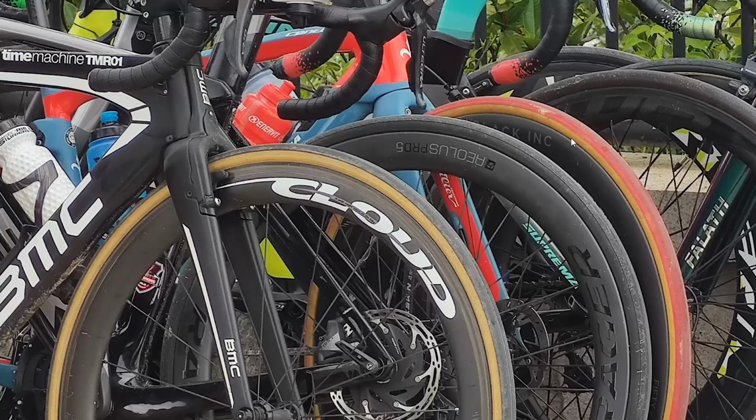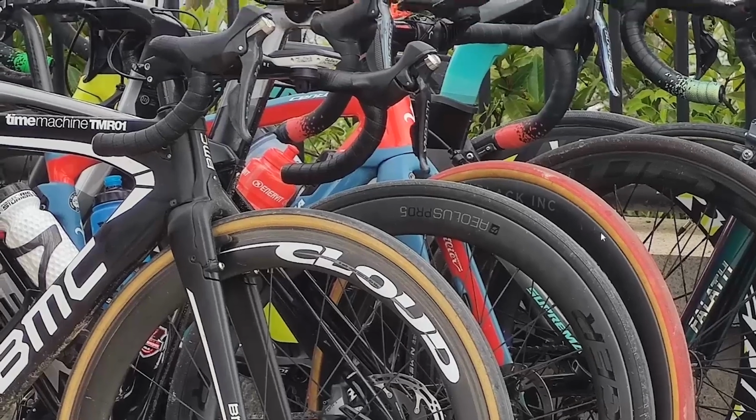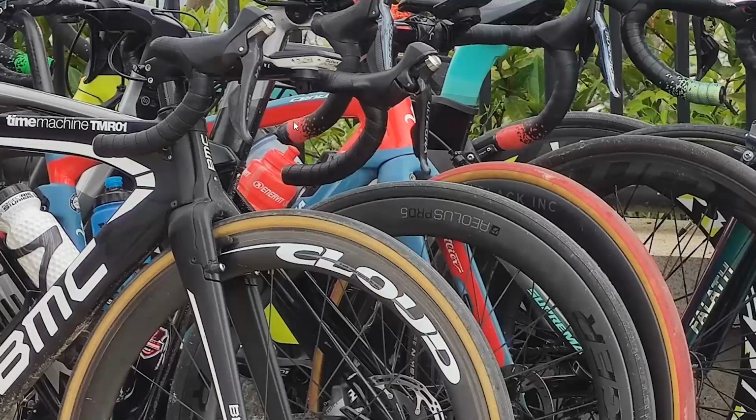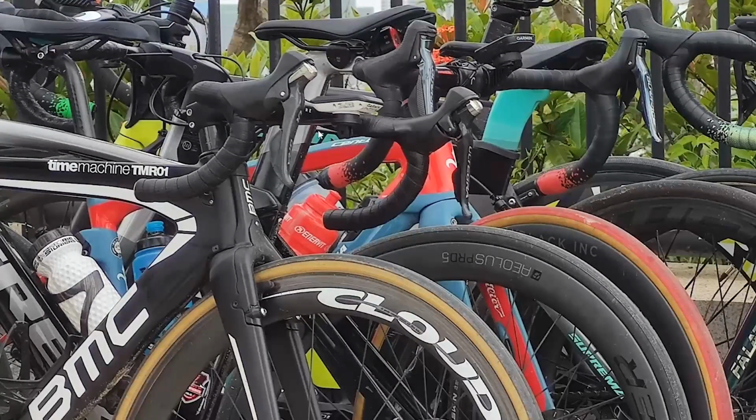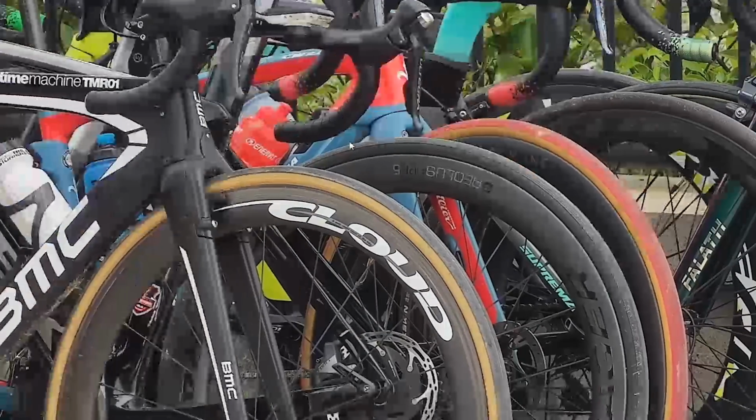So Black Ink is Factor's wheel brand, so not sure what they're doing on that Villia. Factor make their bikes here in Xiamen. I don't know if they make their wheels here in Xiamen, but maybe they came out the back end of the factory. I don't know. But yeah, a tasty Villia there.